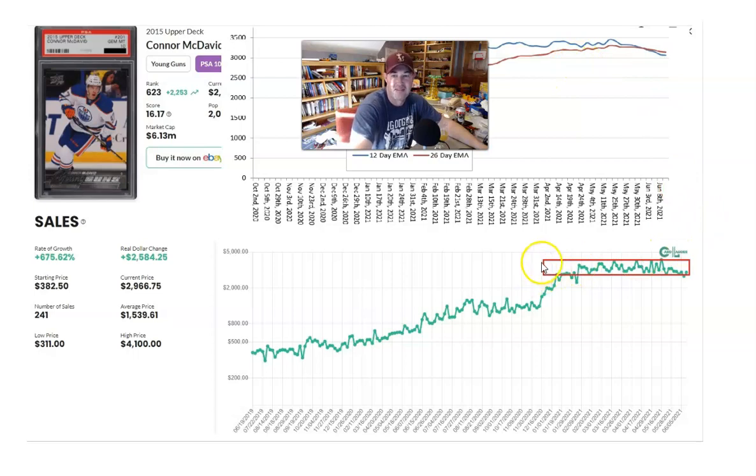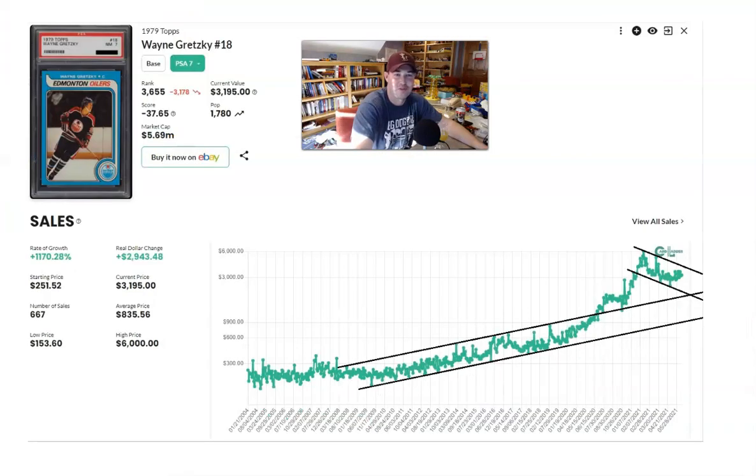All right, a couple hockey here. Connor McDavid. We looked at him a few weeks ago. He had a range, $3,000 on the bottom, $4,000 on the top. Any break of that will be a $5,000 card or a $2,000 card. And with momentum turning over as it is, it looks like it could be a $2,000 card for a minimum target. We'll pay attention and see how that goes, because that's a pretty expensive current day card.